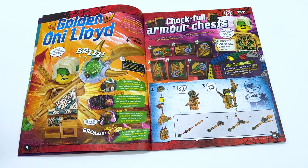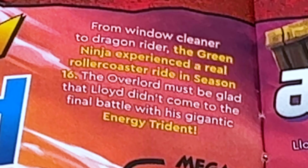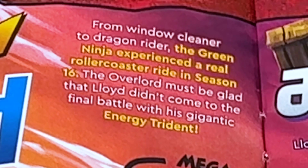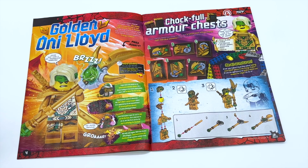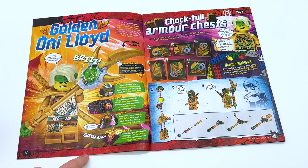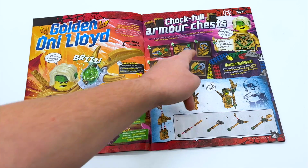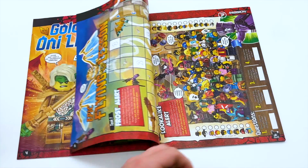This is the information page on Golden Oni Lloyd, which has the instructions on how to build him, as well as some other details. From window cleaner to dragon rider, the Green Ninja experienced a real roller coaster ride in season 16. Not 16, it's 15. The Overlord must be glad that Lloyd didn't come to the final battle with his gigantic energy trident, which I guess is the build in this magazine. Okay, and they have a summary of just all of Crystalized right here. This is a little game we have to figure out which box has all the pieces to build the trident. And then, of course, we have the instructions. Then turn to the next page.